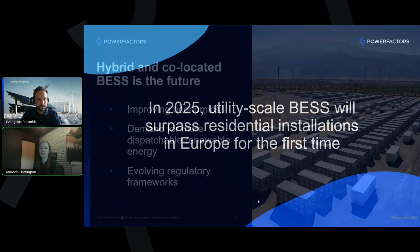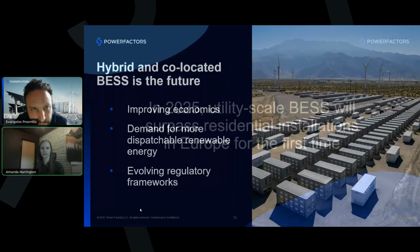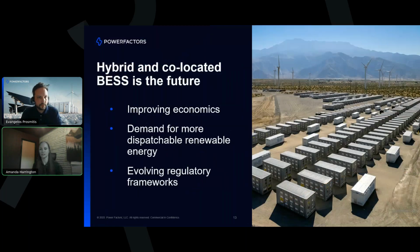And today we're going to zoom in on a critical piece, EMS and VPPs sitting at the intersection of operations and market participation. And with that, let's dive in.